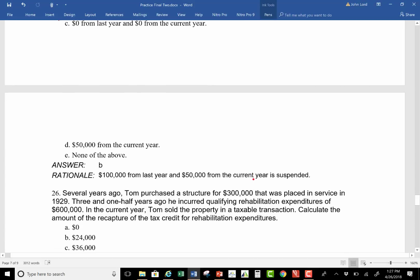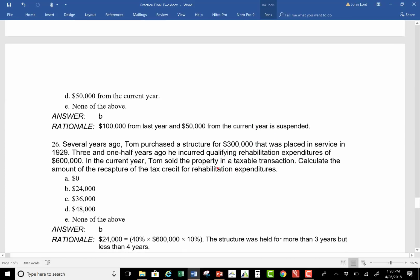Okay. Number 26. Oh, so now we're on chapter 12, talking about credits. And this one you can see is going to be the rehabilitation credit. The rehabilitation credit is going to be 10% if the building is built before, what year is it? 1936. Okay. And then if it's a certified historical site or something, it's 20%.